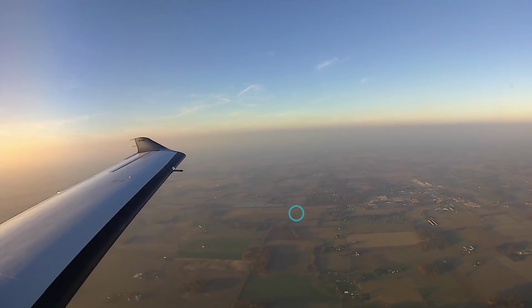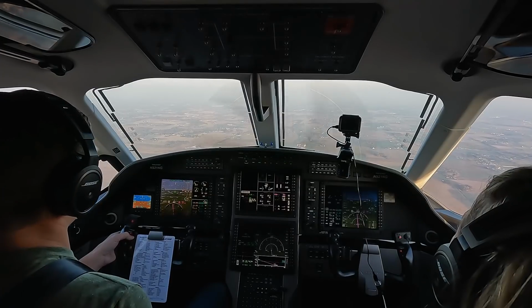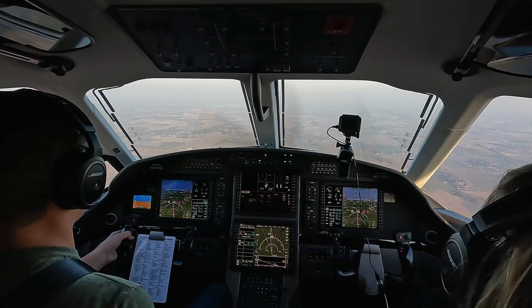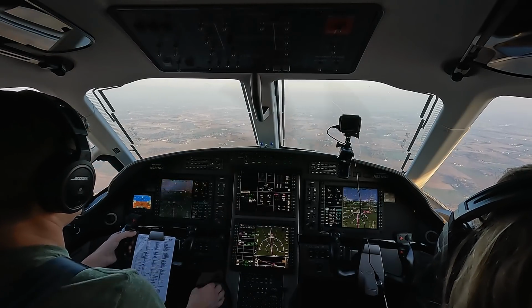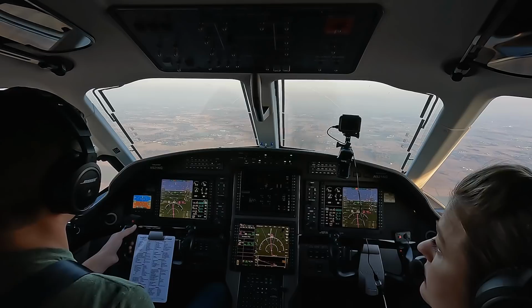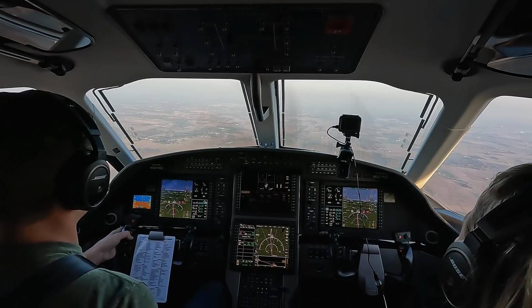Contact 8 miles east, right in front of the wing there. 1,500 south, altimeter 3030. 1 November Golf has Goshen Airport in sight. Like to cancel IFR at this time. 1 November Golf, IFR canceled, change to advisory approved. One aircraft appears to be in the pattern, 1 mile final for 27, 1,200 indicated. Okay, over to advisory, and thanks for the heads up on that traffic.